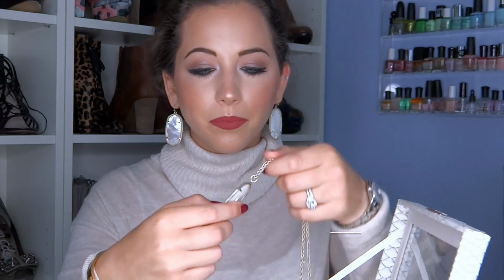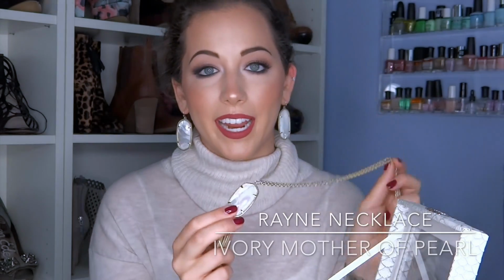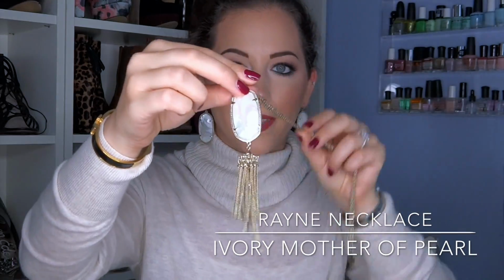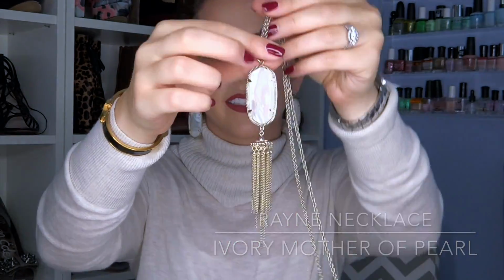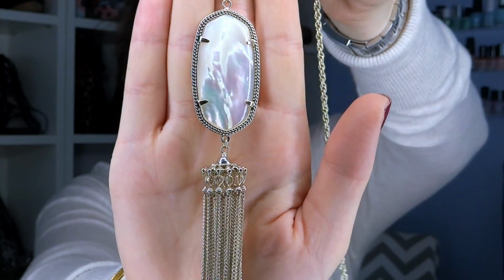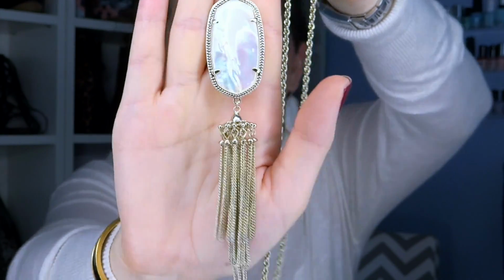I do have another piece in the Ivory mother of pearl. Here it is. This is the Rayne necklace. And I have two Rayne necklaces, but this is the first one that I bought. This is one of the reasons why I really fell in love with the Kendra Scott brand. I actually bought this prior to buying these earrings that I have on. I just love this Ivory mother of pearl color so much.